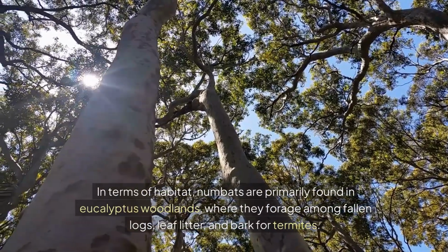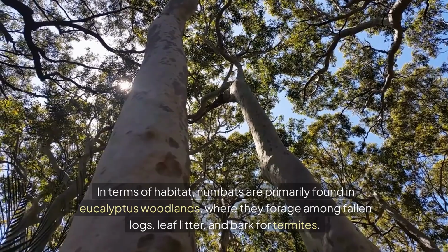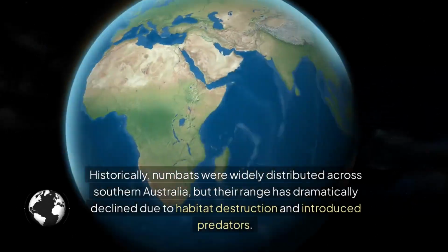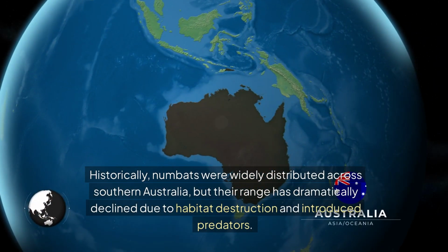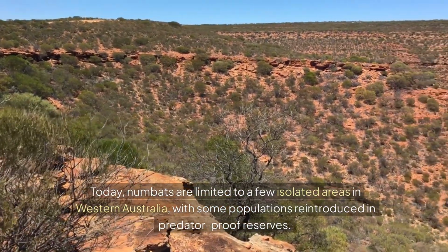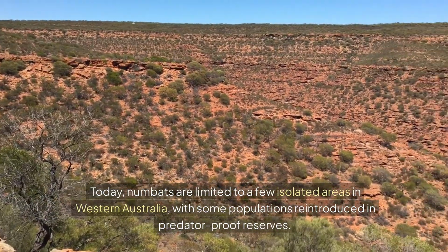In terms of habitat, numbats are primarily found in eucalyptus woodlands, where they forage among fallen logs, leaf litter, and bark for termites. Historically, numbats were widely distributed across southern Australia, but their range has dramatically declined due to habitat destruction and introduced predators. Today, numbats are limited to a few isolated areas in Western Australia, with some populations reintroduced in predator-proof reserves.